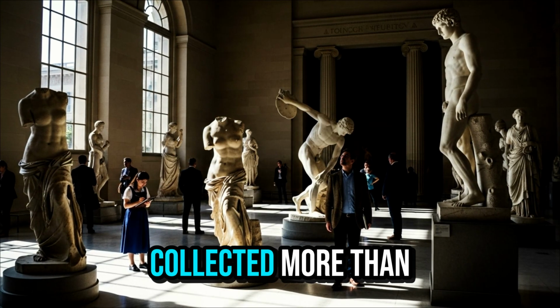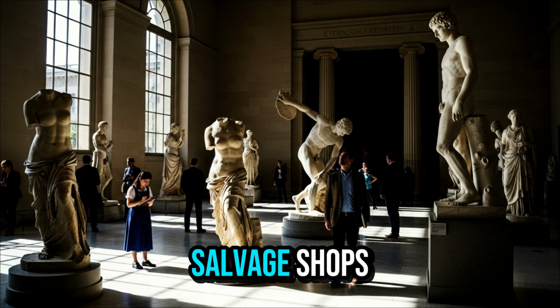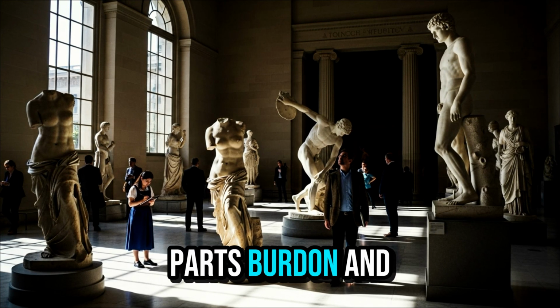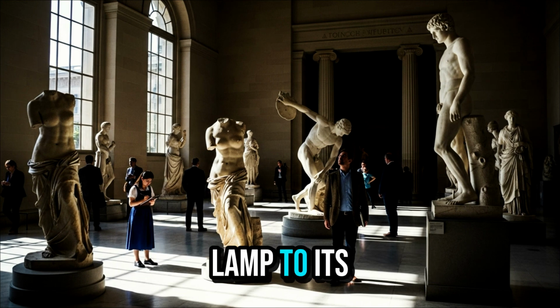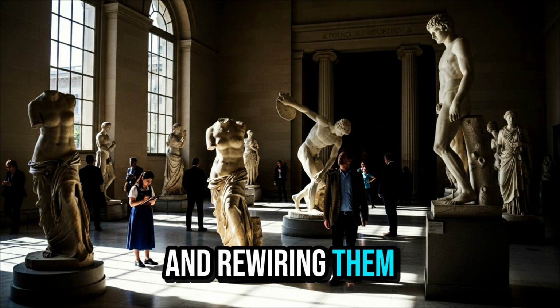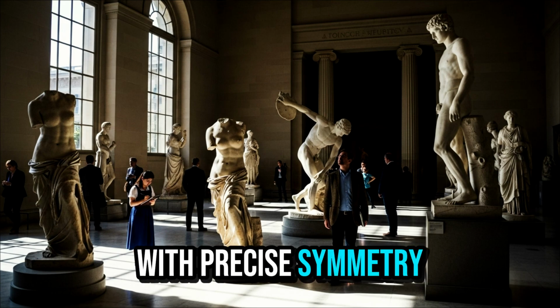Over time, he collected more than 150 lamps from auctions, restoration yards, and salvage shops. Many of the lamps were damaged, rusted, or missing parts. Burden and his team carefully restored each lamp to its original condition, repainting them in a uniform silver-gray color and rewiring them for electricity. The lamps were arranged in a grid pattern with precise symmetry and spacing.